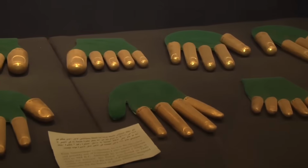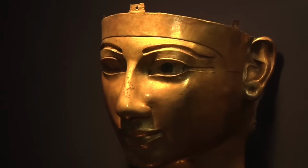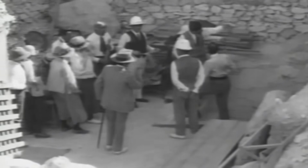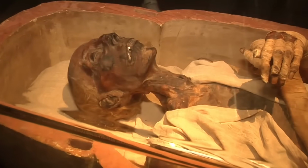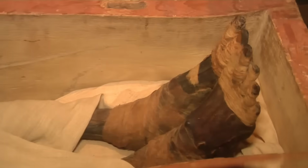What's more, some researchers believe that Tut's death may have been caused by a combination of factors, including his physical ailments. He had a club foot and possibly suffered from epilepsy and an infection from a broken bone. Further complicating the issue, DNA testing revealed that Tutankhamun's parents were likely siblings, raising the possibility of inbreeding, which could have contributed to his many health issues. Despite all these findings, no single cause of death has been definitively proven, leaving the boy king's demise shrouded in mystery.